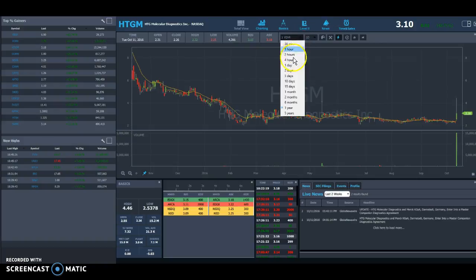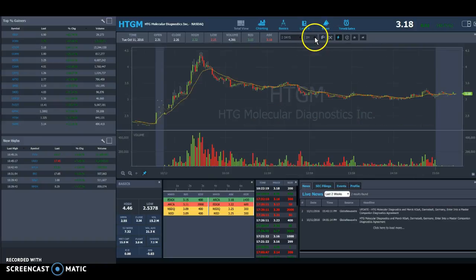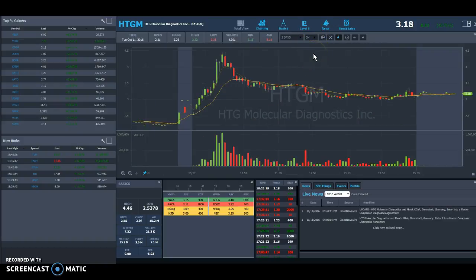Now when I'm trading, I normally use the 2-day chart, 5-minute time period, and on it I have the 15 EMA, exponential moving average, and the 5 EMA. This morning when this came onto our radar, it was actually in pre-market. I think it was up a bit, so I was watching it. I didn't participate in this first move up.